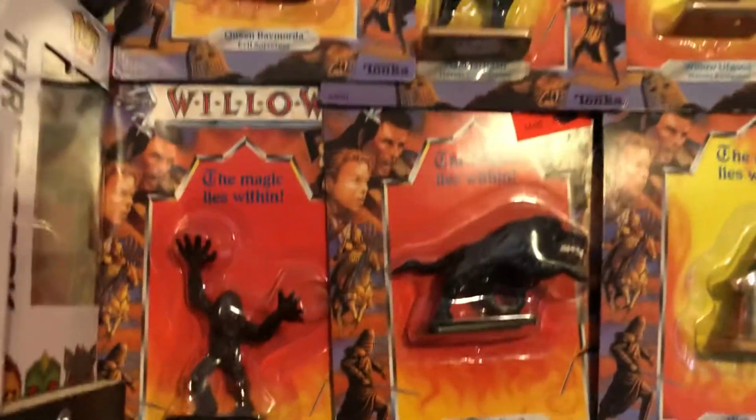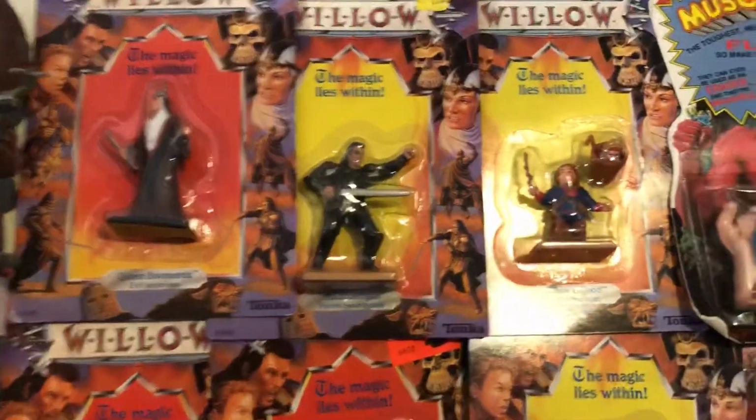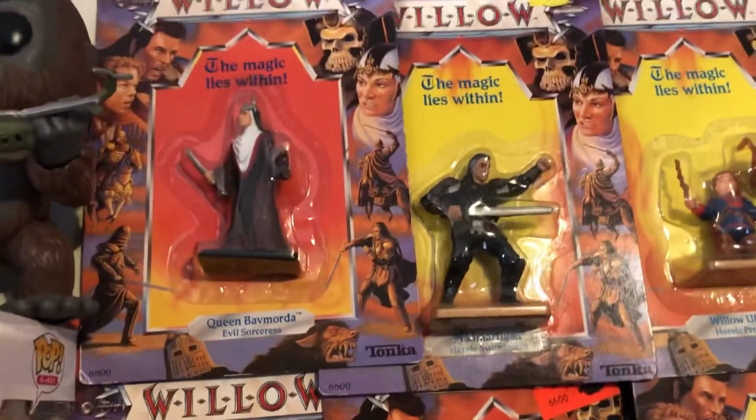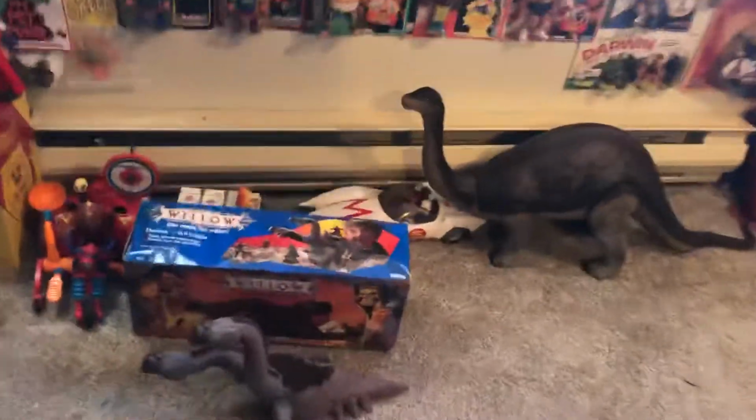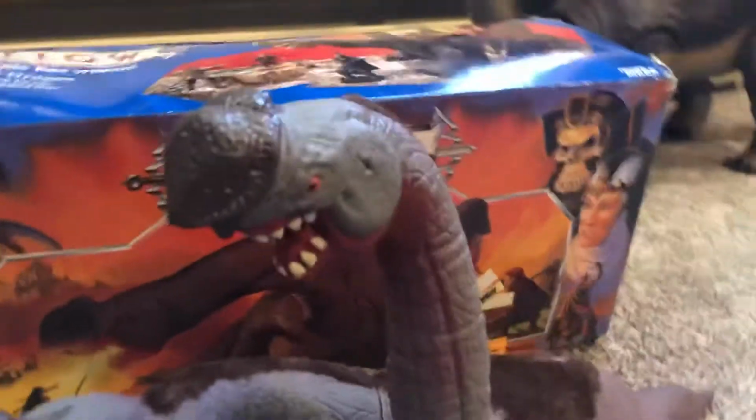And let me show you those in case you don't know what I'm talking about. These are them. I have a bunch of carded ones because I got them pretty cheap. This one has Willow and the baby, which is pretty cool. They're just little tiny die-cast things. They're okay, but as an action figure, they leave a lot to be desired. So why would Tonka, who made these, make such crappy toys and then make this, which is freaking awesome?